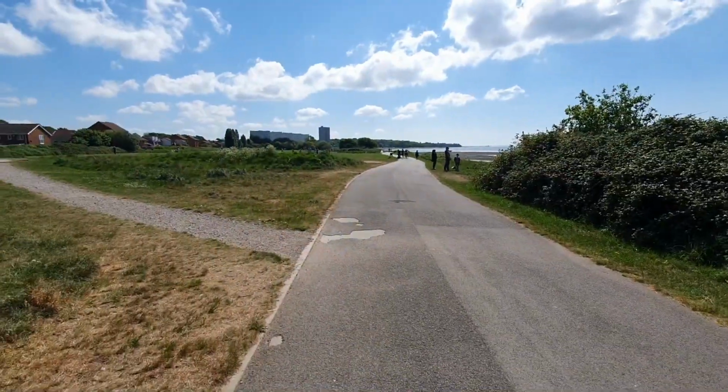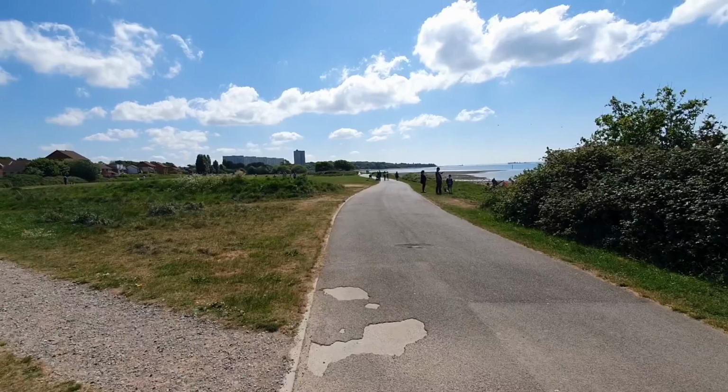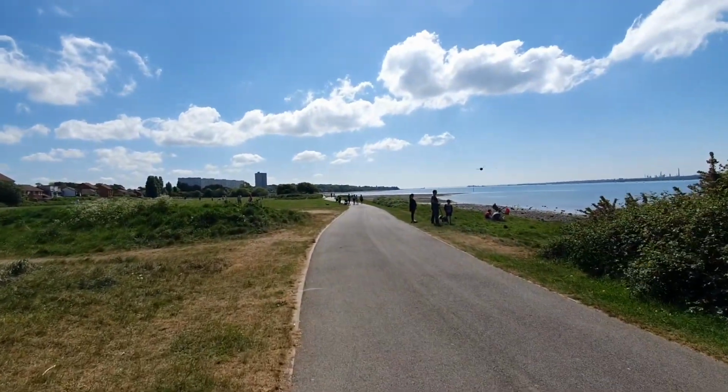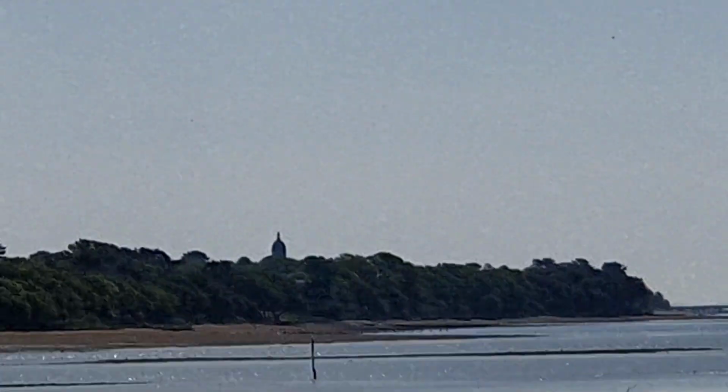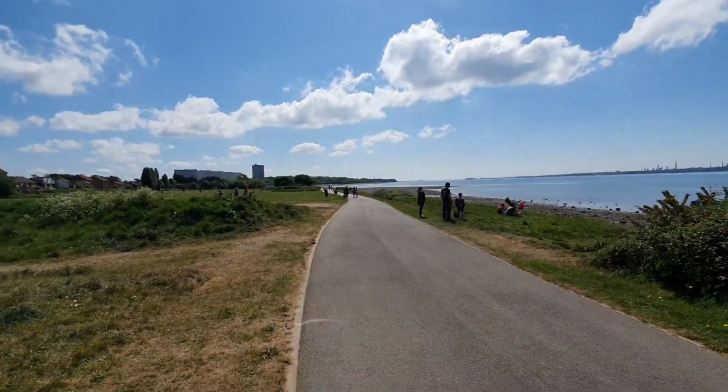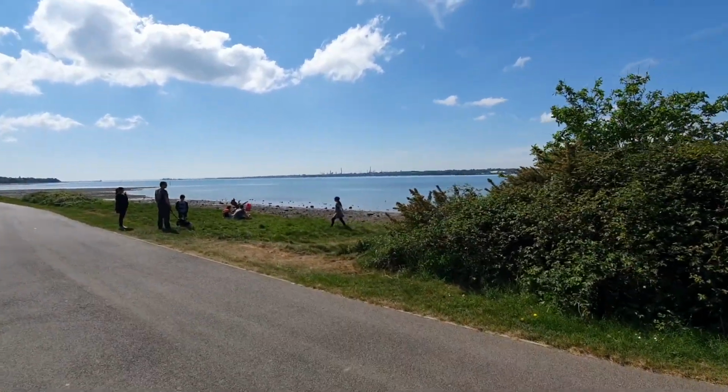And here we go. Big long run of straight shoreside path through parks and whatnot. That might be an abbey in the distance. I remember seeing signs for such on the way here. Might be able to have another look at that when we get closer.